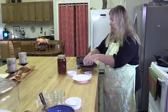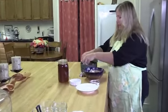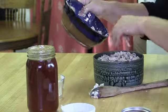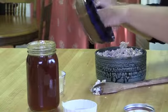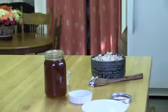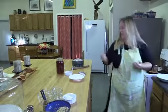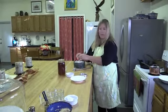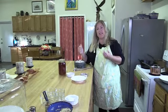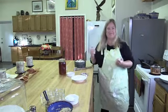I'm going to now transfer it to the top of my rhubarb. I'm going to spread it out. Try to evenly cover it. There we go. And now I'm going to put it in the oven as soon as I wash my hands, and we'll bake it at 350 for about 45 minutes. By the time that's done, dinner will be ready.